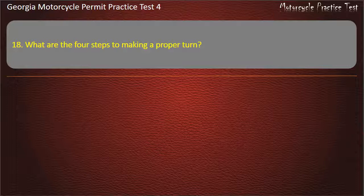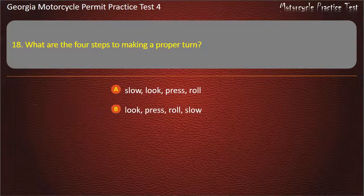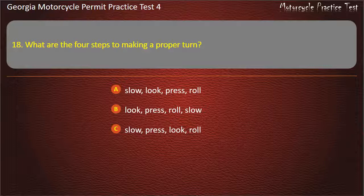Question 18. What are the 4 steps to making a proper turn? Slow, look, press, roll. Look, press, roll, slow. Slow, press, look, roll. Press, look, slow, roll. Answer: Slow, look, press, roll.